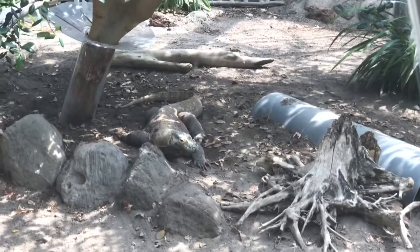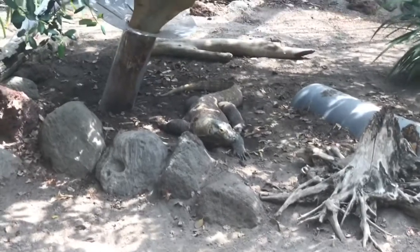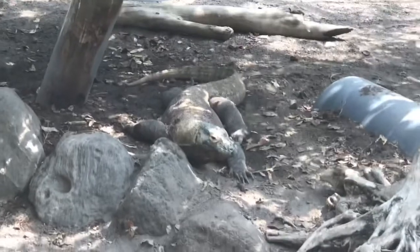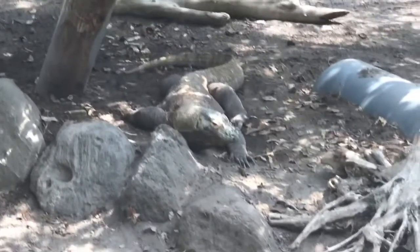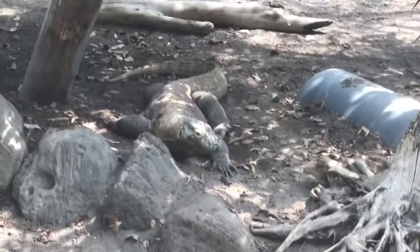So we've made it to the Komodo dragon, which is my least favorite animal in the zoo because I have a fear of lizards, even though Dad says I have to be nice to all the animals in the zoo. As long as he's in a cage, I'll be fine. But I think he just heard me say that because he poked his head up. Now he's looking at me like he wants to eat me.